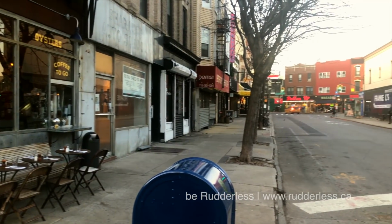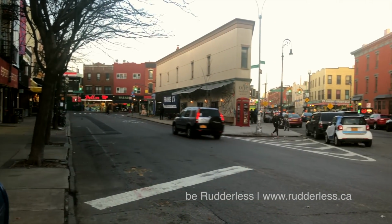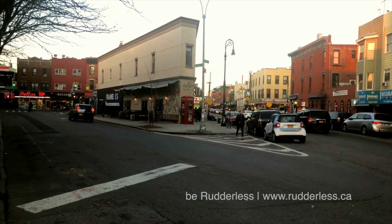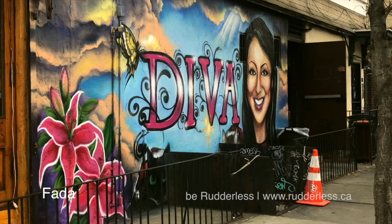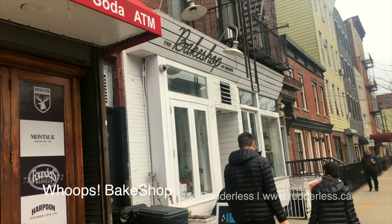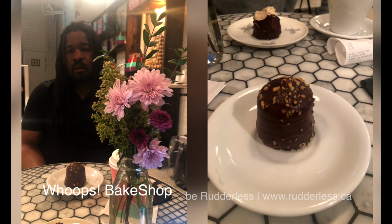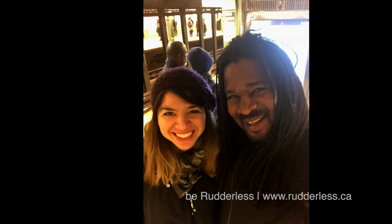We walk Danny to the train station and say our goodbyes, while Em and I head out for dinner. Back in Williamsburg, we decided to try this fada restaurant. The wait was forever, but the food was good. Last stop was Whoop's Bake Shop for dessert. Day one was a blast, and I can't wait to see Em and Danny again, but that's it from me.